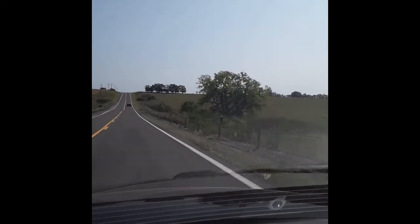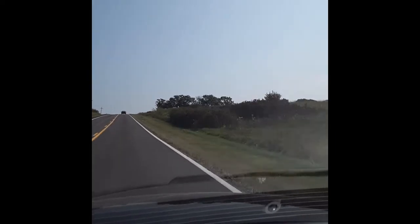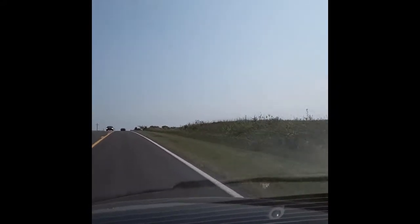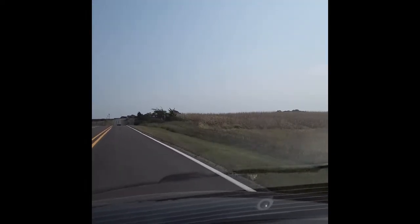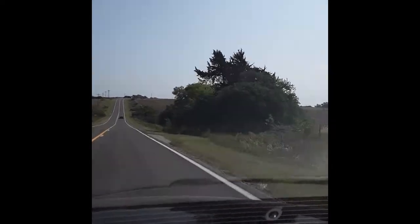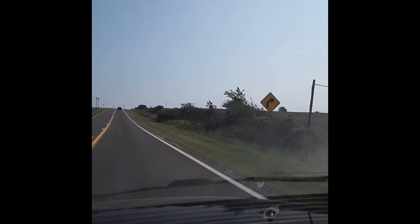We'll probably see some cows in a minute. I won't make you watch my whole drive home. I'll just show you for a few minutes. It's hard to believe we haven't passed any cows yet. I swear there's cows everywhere out here. Now that I'm looking for them, I don't see any, but I'm telling you, cows, cows, cows.